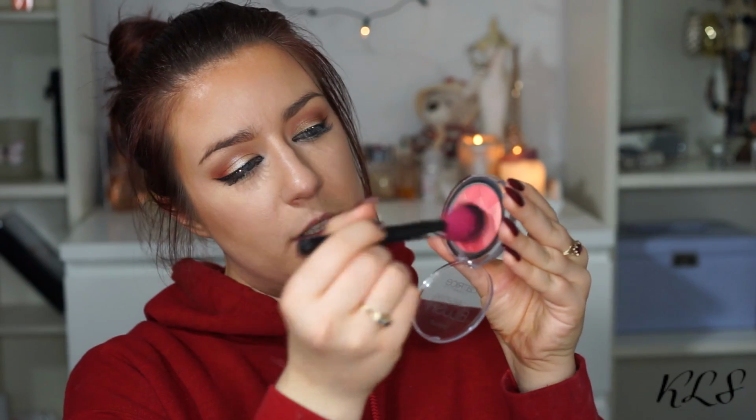I like to use, where is it? I like to use my number 7 blush brush, which is just this very poofy blush brush. And then you just kind of dab it on, make sure you blow off any excess, tap it off, and just gently brush it on. And you can see a really soft color come to the cheeks.